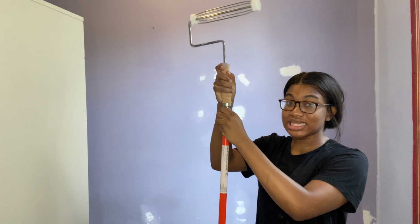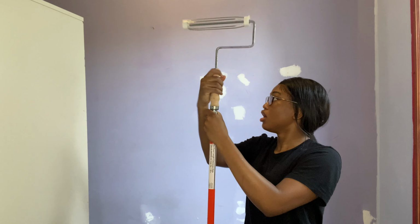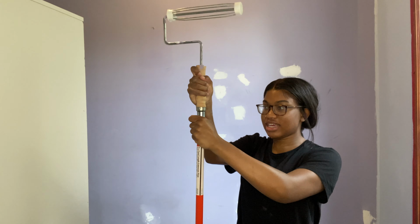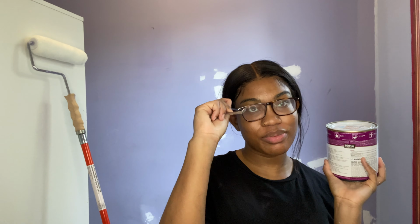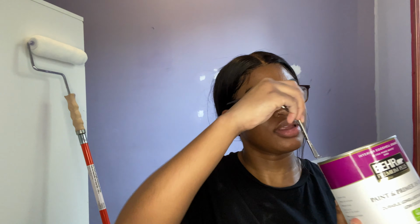Hours later. This is like my third hour, and I still have to do a second coat of paint. And now I'm about to do my accent wall. For those in the back that don't know how to open paint, you get a paint opener, and you see this groove right here?